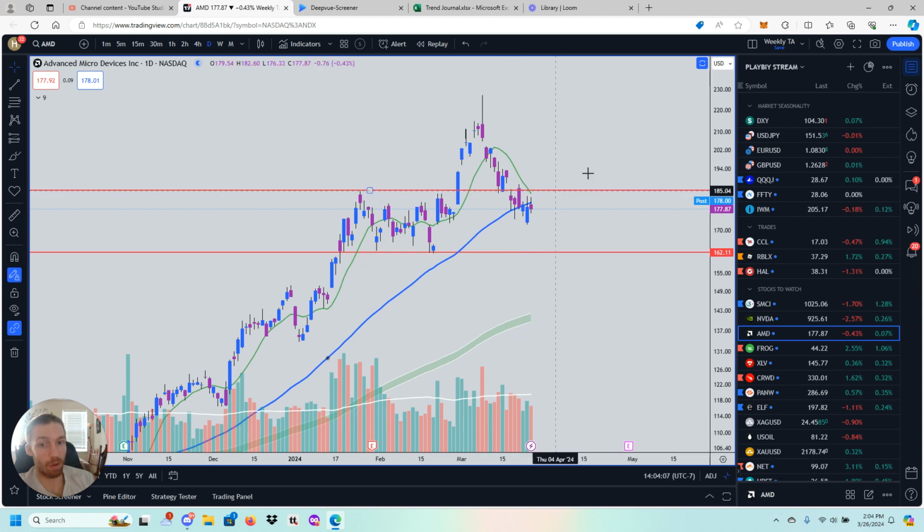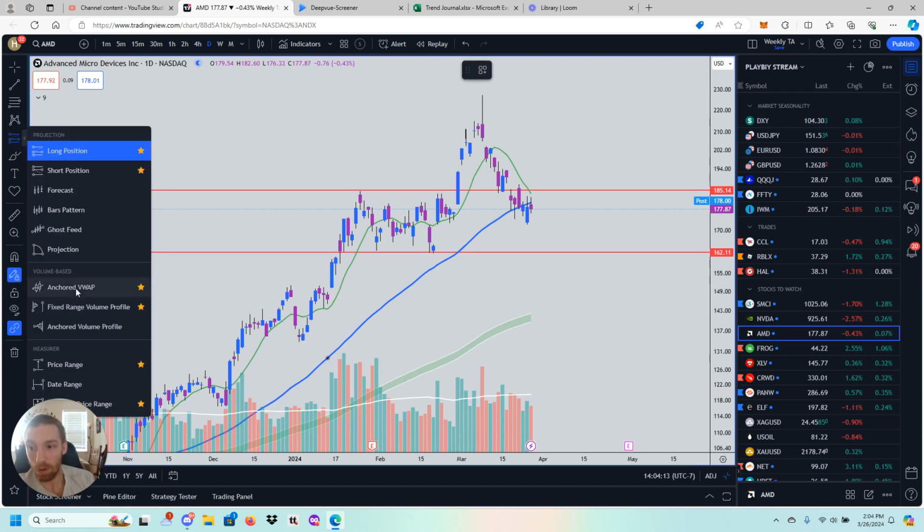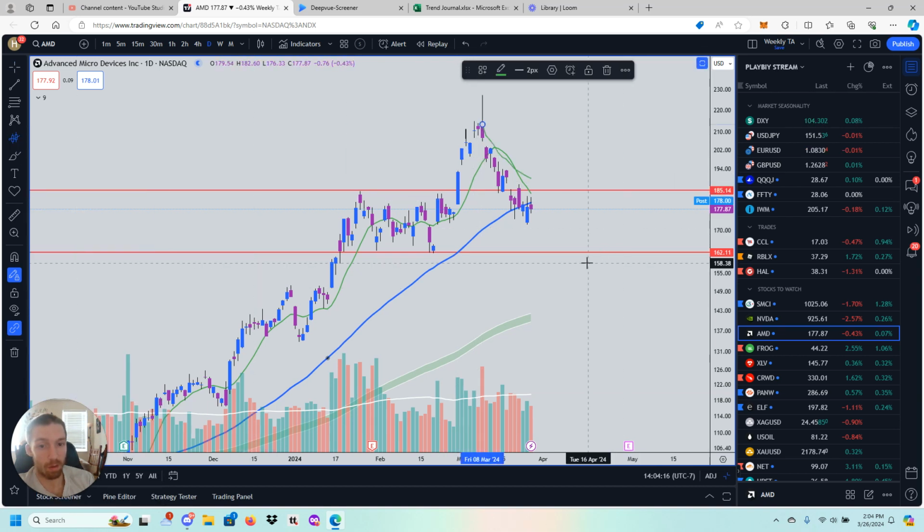But if it gets back above here, then you could look for higher prices. I'd really need to see it above the anchored VWAP from this specific high, which is right at 190.